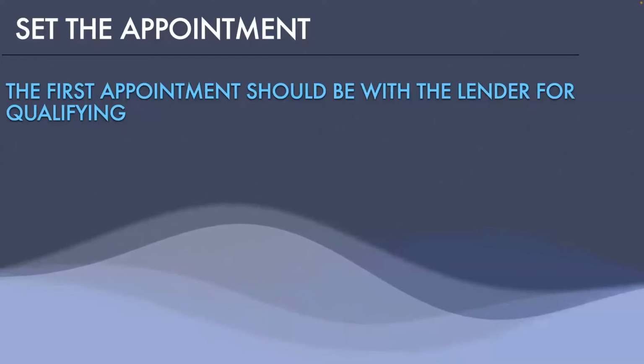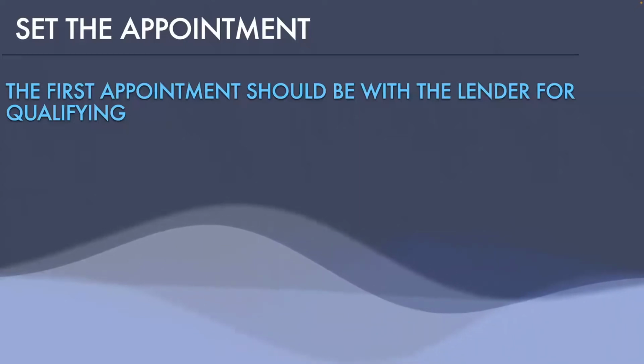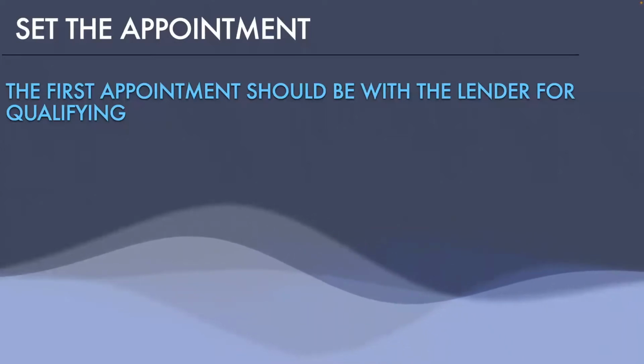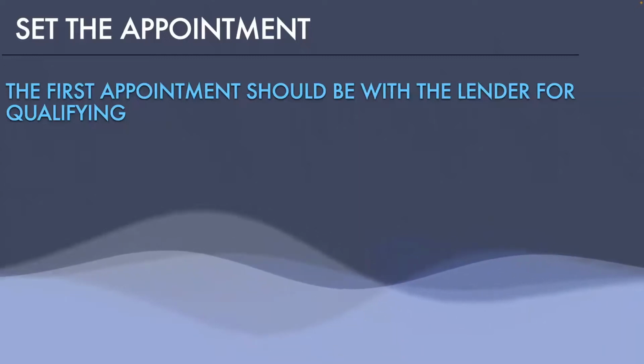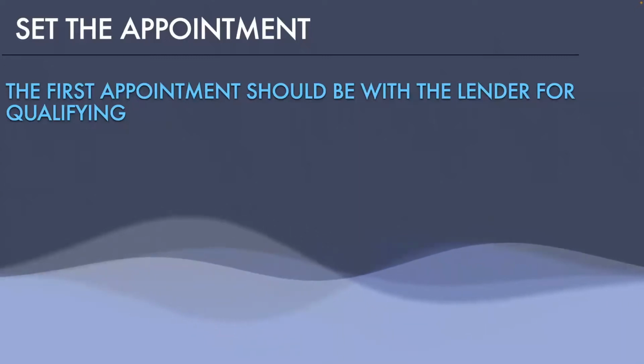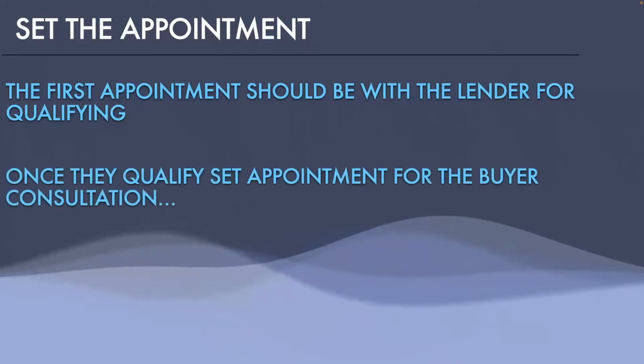So remember, the system is, yes, I'm going to set that first appointment with the lender, but that first appointment is going to be for somebody who I've already done a little pre-qualifying on. I know that they have some income. I know that they're ready to take action. I know that they're willing to do the things that are necessary. And I feel like their belief in their credit and the amount of income they have at least puts us on the path to be able to purchase. Okay? Does that make sense to everybody? All right. So that's first, right? The first thing is that I'm going to have them meet with the lender, get qualified.